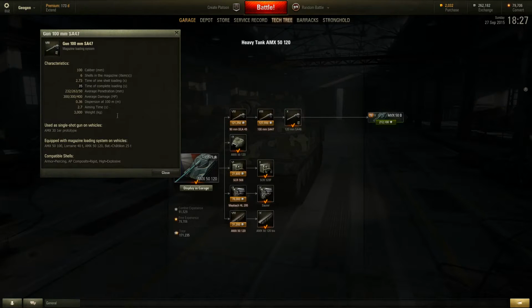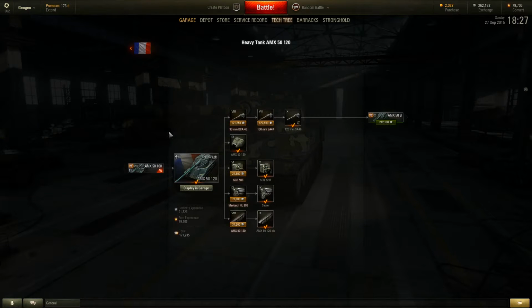I will add, for those people still stuck on the AMX 5100, your cripplingly slow reload of those 6 shells on the 5100 is almost cut in half. Well, not quite in half, but I believe it's 50 seconds for 6 shells on the 5100 as opposed to 35, so people will rejoice once they get to the AMX 5120.